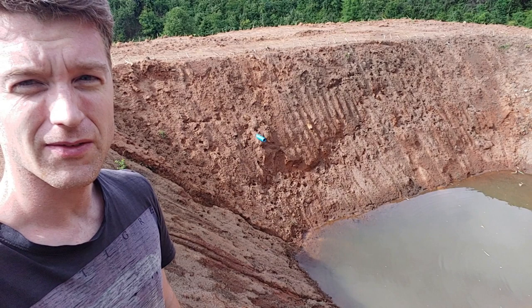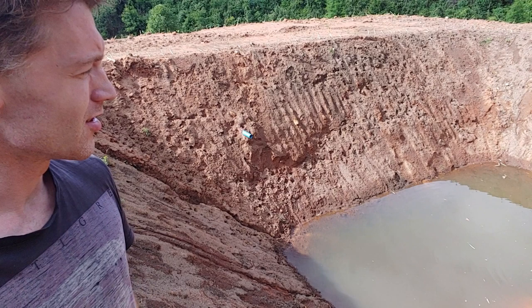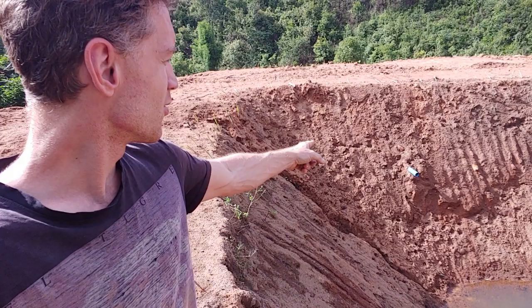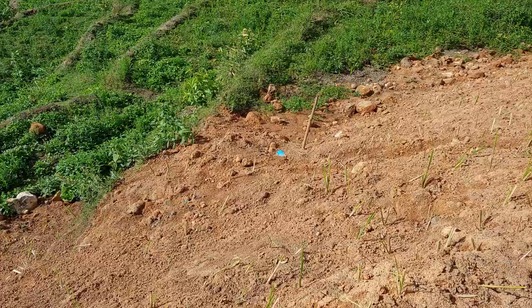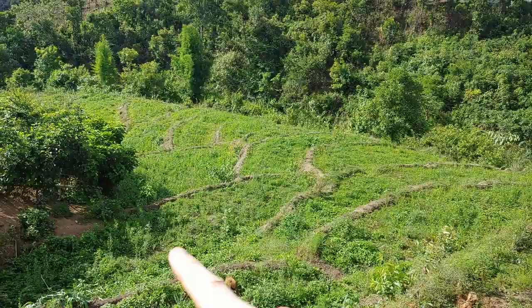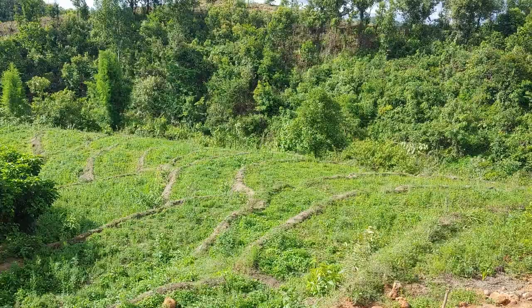So as you can see, the water is filling very slowly. We don't even know if it's going to reach the top or not, because the ground is absorbing most of the water. It was supposed to go all the way up to that blue pipe here, and go out from this pipe here and irrigate this part of the rice field. But I don't think we're going to make it on time, so we have to find a different way to do it.